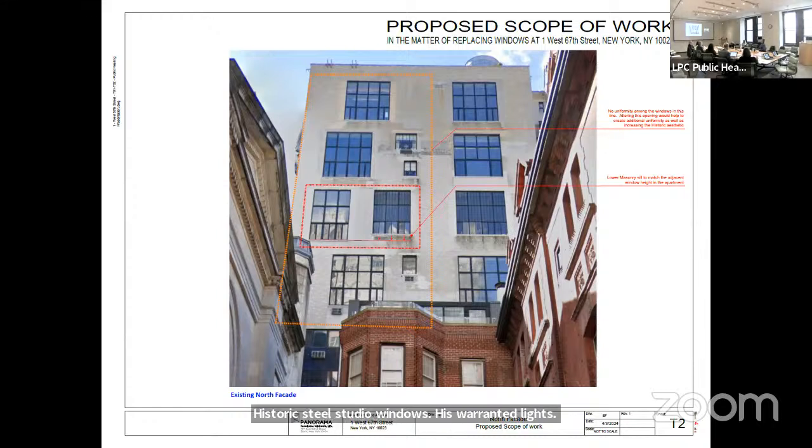steel windows in terms of configuration, operation, detail, and finish, and will restore the fenestration of this facade closer to its original appearance, and that the work will not detract from the special historic and architectural character of the building or the historic district. Thank you.